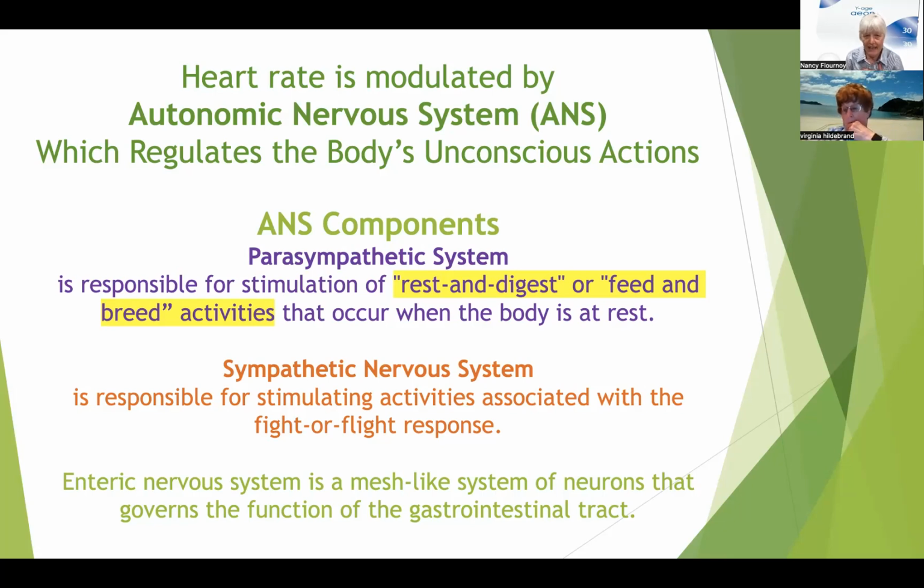First, your heart rate is modulated by your autonomic nervous system, and your autonomic nervous system regulates your body's unconscious activities. Well, the heart rate is an example. The system actually has three components: the parasympathetic system, the sympathetic nervous system, and the enteric nervous system. We're not going to talk about the last one. It's not related to the patch. And actually, of the research that they've done, what's been significant is with the parasympathetic system.